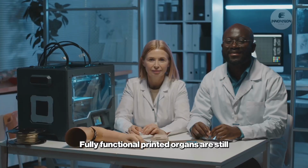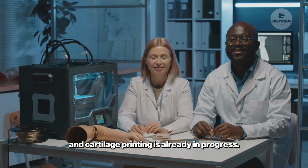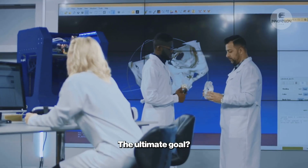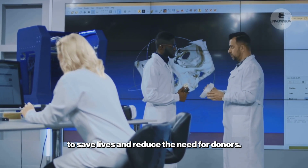Fully functional printed organs are still in experimental stages, but skin, bone, and cartilage printing is already in progress. The ultimate goal? Printing organs like kidneys and hearts to save lives and reduce the need for donors.